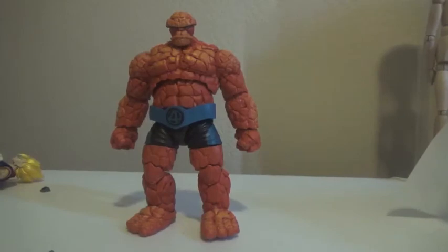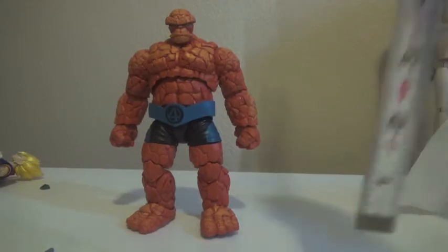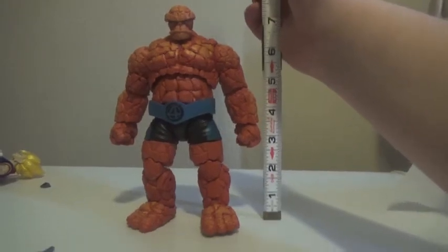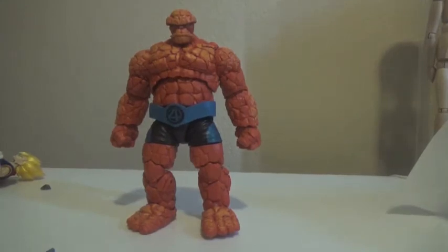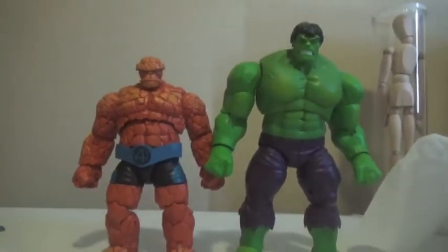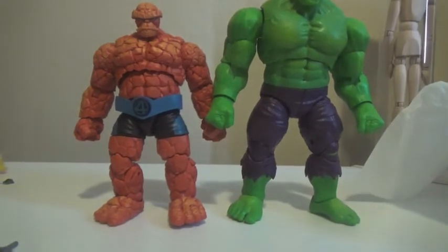Now, moving on to size comparisons, I'm pretty sure he's one of, if not the tallest figure in the wave. And he measures out to be almost 8 inches. So I'd say 7 3/4 inches tall, which is very big for a Marvel Legends figure. And to compare him to other figures, here we have the Marvel Legends 80th Anniversary Hulk, finally a figure that he can kind of contend with in height, and I think they punch each other sometimes. It's kind of cool, but yeah.